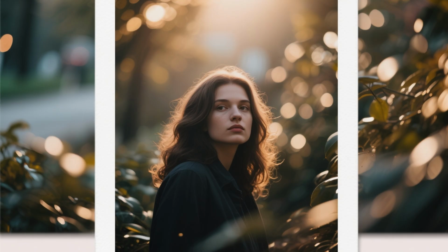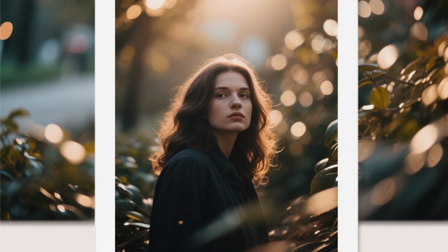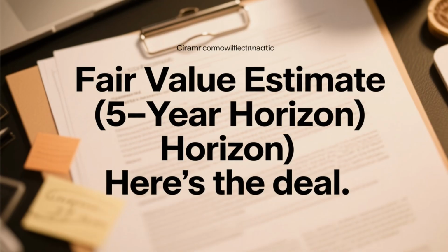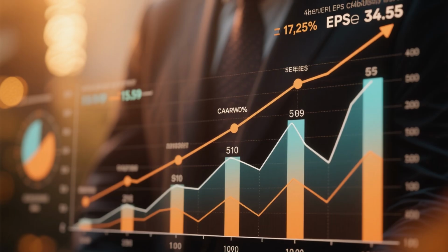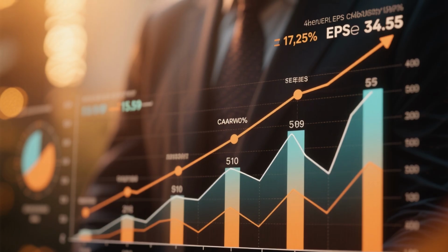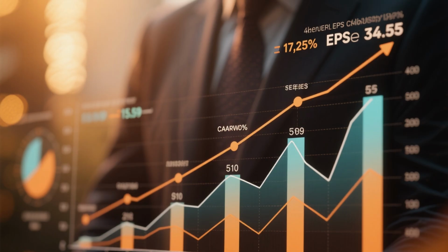This difference suggests that Adobe stock may be undervalued and has the potential to rise to its fair value over time. But that's not the whole picture. Let's add another layer of analysis to this. Fair value estimate, 5-year horizon. Here's the deal. Using the current EPS of 15.59 and projecting it forward for 5 years with a 17.25% compound annual growth rate, we arrive at an EPS of 34.55.